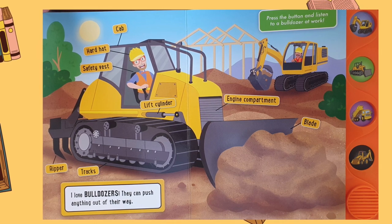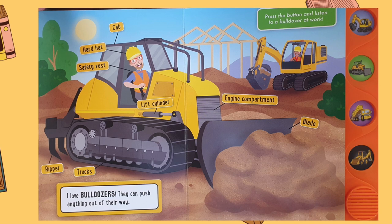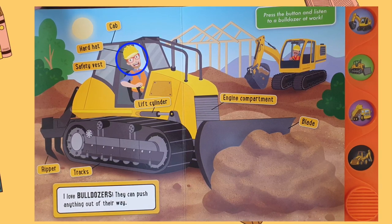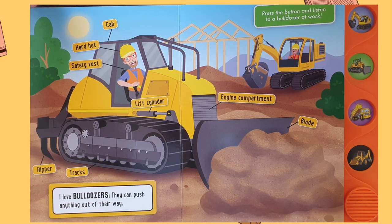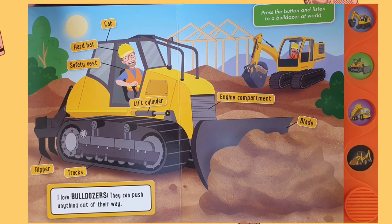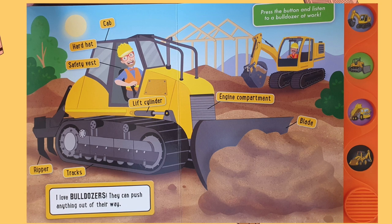Blippi's got an orange safety vest, right? Yeah, that's what all of them have, and this one too. Yeah, he's got the hard hat, it's a yellow color, and this is a cabin. Because something heavy might fall. If they don't have it, then yeah, they could break their head. That's a protective hat, that's right.